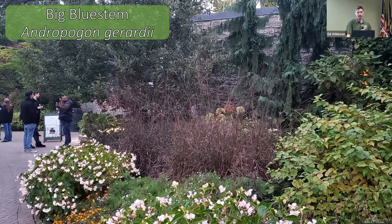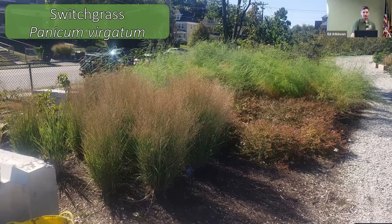So that's kind of where the big bluestem comes from. But most of the year, it's actually pretty small. Switchgrass, you can kind of see it here in flower.